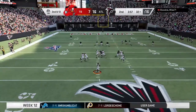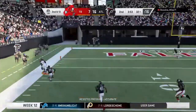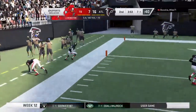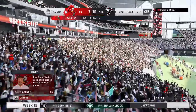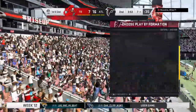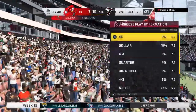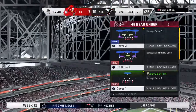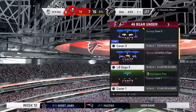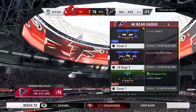Working out of the gun, Winston, looking for Godwin, and he's got him. Complete, a first down there on a pickup of 25. Chris Godwin, the former Penn Stater, should see an increase in action and production in 2019 with Adam Humphries and DeSean Jackson gone from the team. 842 yards in 2018, second only to Mike Evans on the Buccaneers.